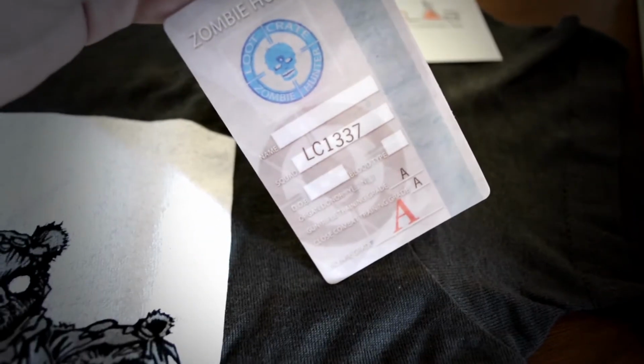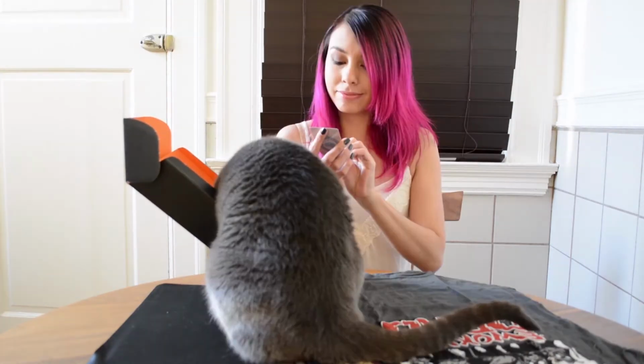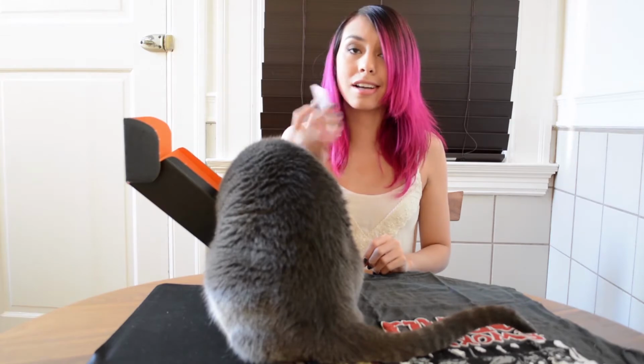It says LC1337 Loot Crate Leet, I think. I didn't realize that I needed a license to hunt zombies.